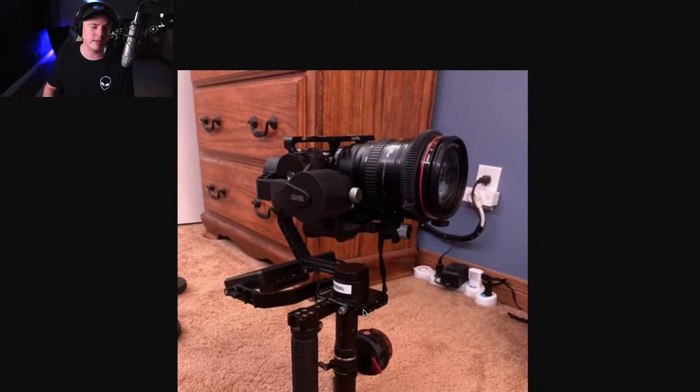Zhiyun Crane Plus, they change so quick. I swear Zhiyun, like they make gimbals in their sleep. They eat, drink, and sleep gimbals over there. So we've got the Zhiyun Crane Plus. We've got the Nucleus Nano with the little grip on the side there. I've done this setup with my old Zhiyun Crane V2, and it came with the mount with the tilt to put it on there, which I thought was sick that they added that.